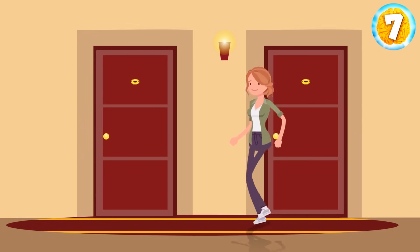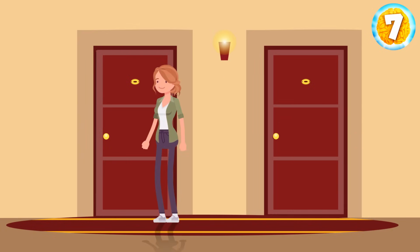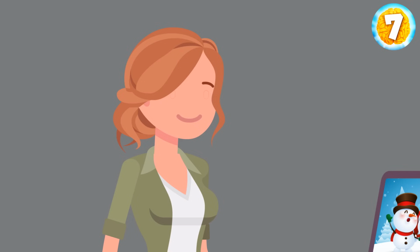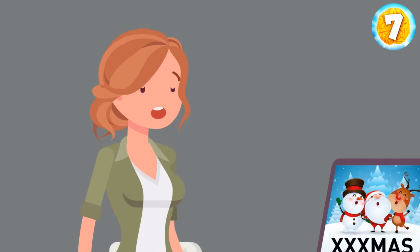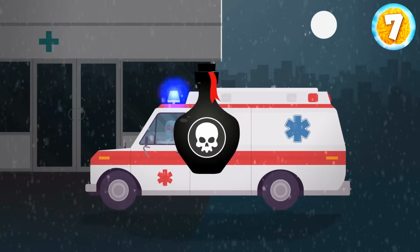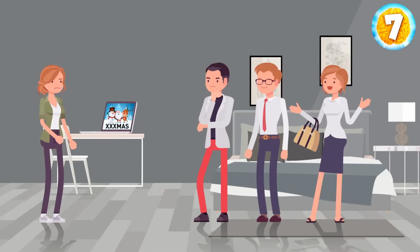Frank is staying in a hotel room next to Kira. The day before Christmas Eve, she knocks on his door to borrow some toothpaste. The door is open, and Frank is lying unconscious on the floor. Later that day, doctors figured out that he was poisoned. Kira questions 3 people. All of them are Frank's roommates.